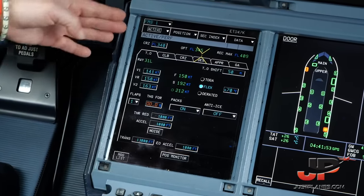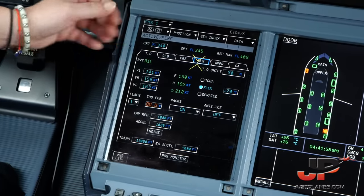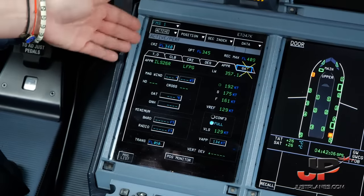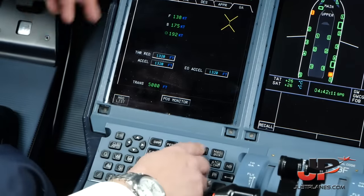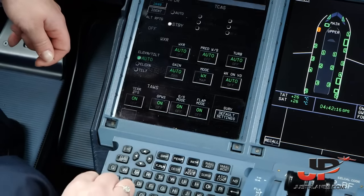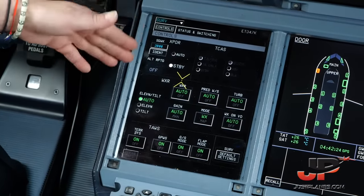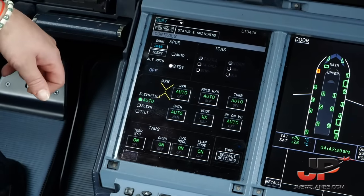We got a performance page as well, where we enter the speeds for takeoff, the configuration of the packs, the anti-ice and everything, the climb phase, cruise phase, descent phase, approach phase, and go-around phase. Then we got some other pages where we enter some information. Then that's a control, a redundancy of something else we have, where we can control the weather, the transponder and some other systems of the aircraft.